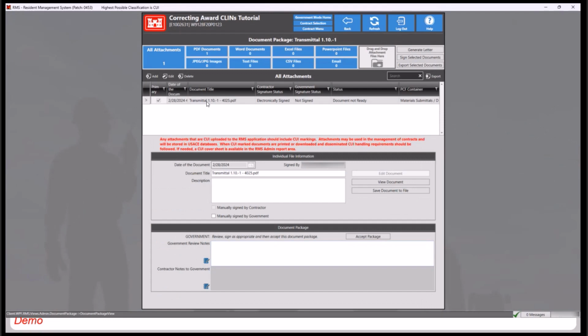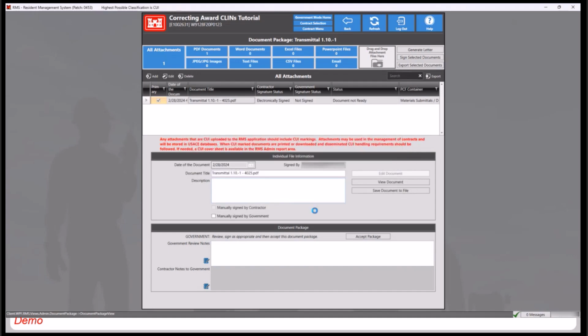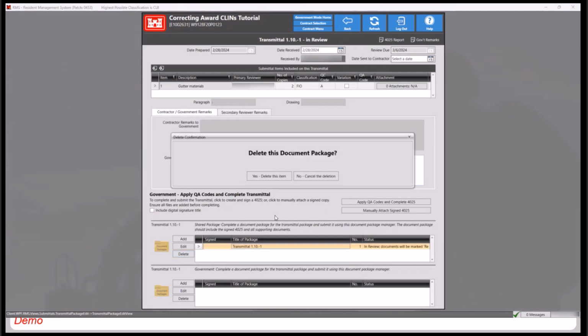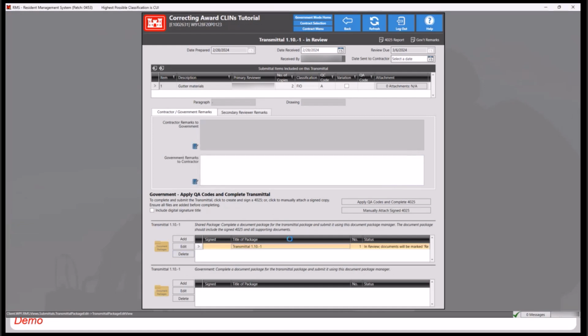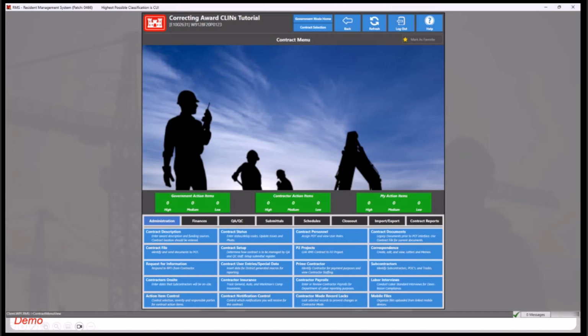And then if I enter the document package itself, the document within the package, also submitted by the contractor, can still be deleted. So real quick, I'll show that it can be deleted still. And back on the transmittal edit view, I'm also able to delete the shared document package submitted by the contractor. This should not be allowed, so I'll open the upcoming patch release now and follow the same steps.